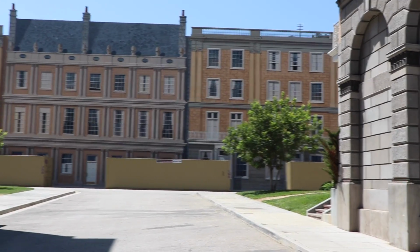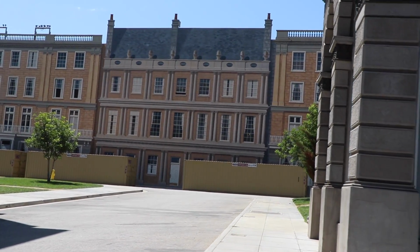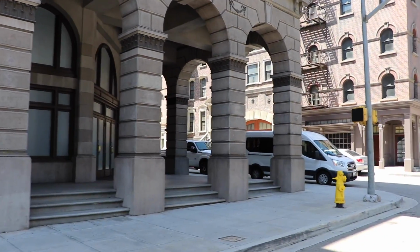Wow, a lot of containers have arrived. And this is the wall, just on the other side of the wall where Creepshow and Ghostbusters is at.